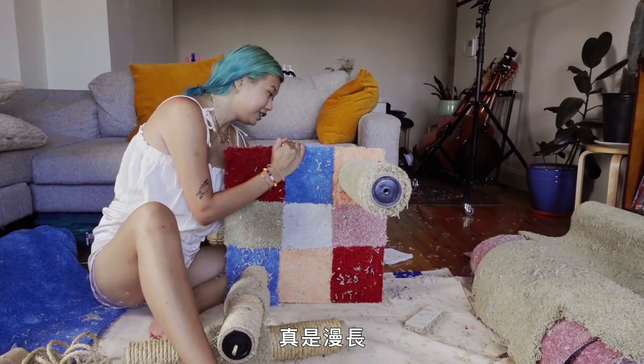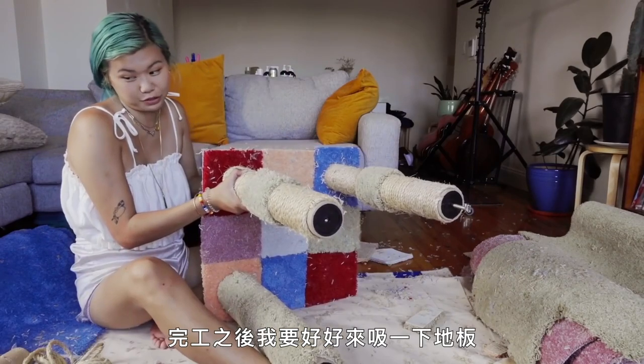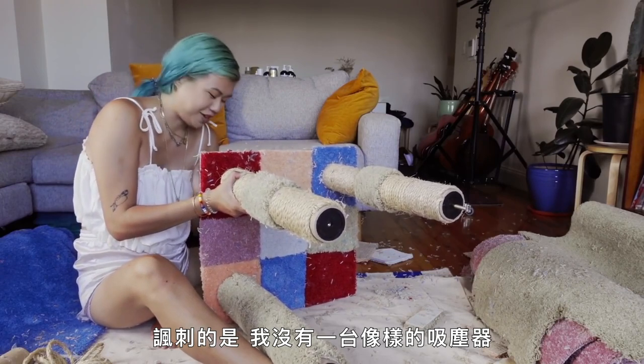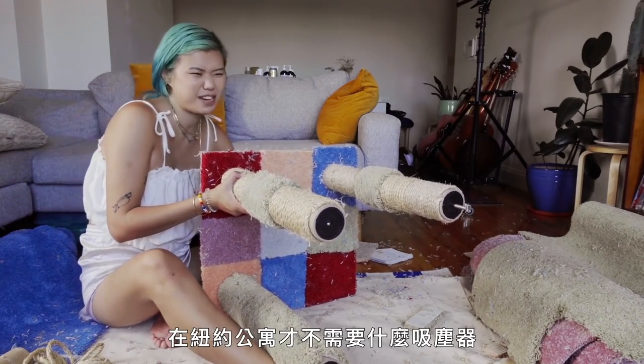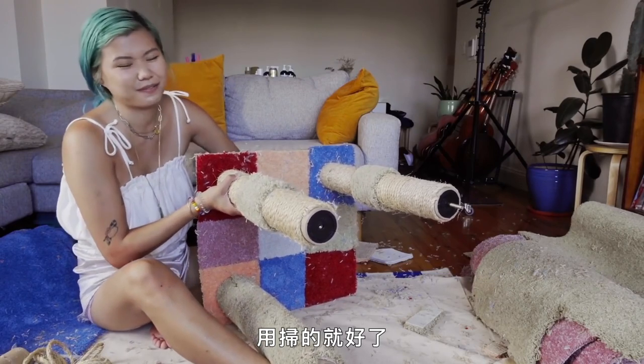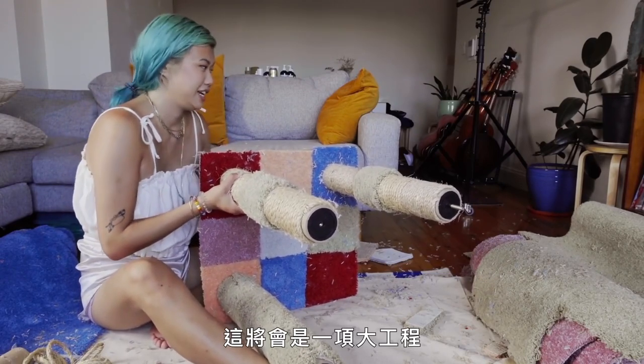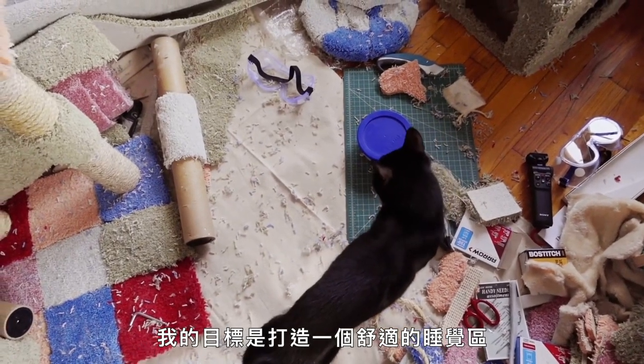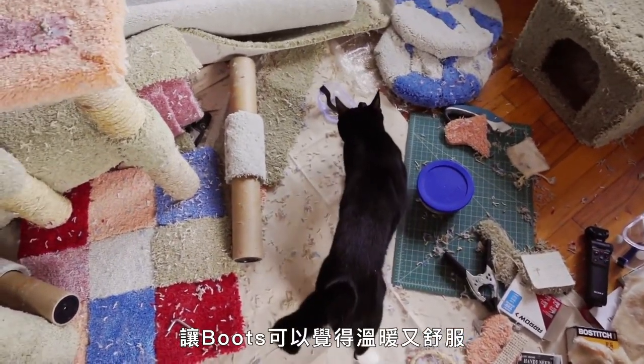That is long, dude. I'm gonna have to have a huge vacuum after this, and ironically, I don't have a real vacuum. I only have a handheld vacuum, because I was like, we don't need a vacuum in a New York apartment, we can just sleep. This is gonna be a big one. My goal here is to create a comfy sleeping area for Boots that is warm and cozy.